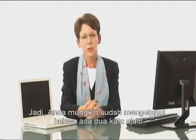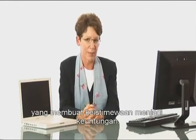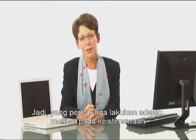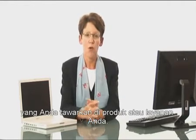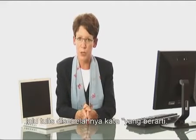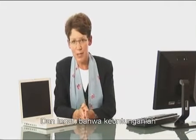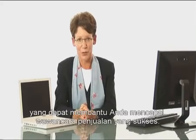So you may have noticed that there are 2 magic words that turn a feature into a benefit, and they are "which means." So what you need to do is to have a look at the features that you are offering in your products and services. Write a list of them. Then put beside that the words "which means," and then add the benefit. And remember, it is those benefits that will help you have a successful sales interview.